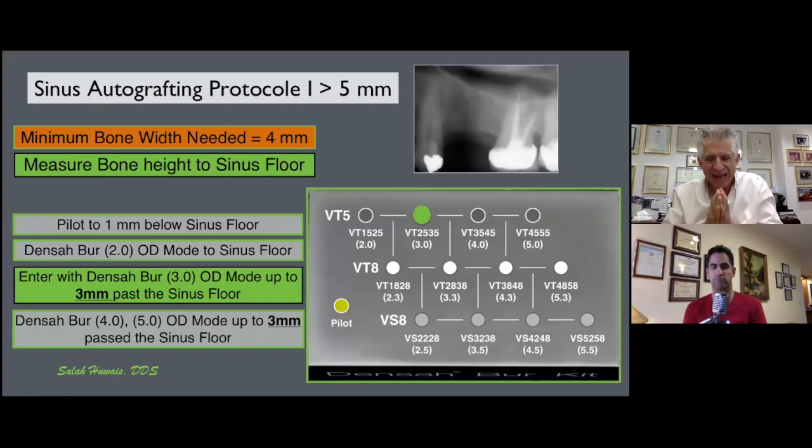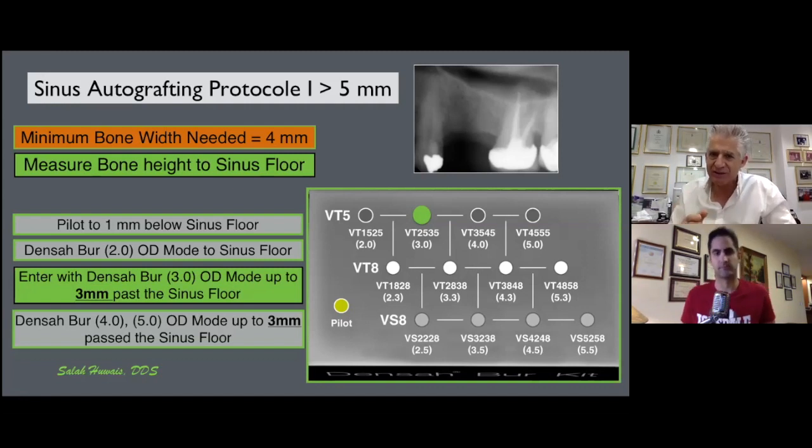You only enter the floor of the sinus with your 3 millimeter burr, running counterclockwise at 1,200 RPM with lots of irrigation. You do not enter the sinus floor with a 2 millimeter drill or the 2.3 millimeter drill. If you do, you will very likely tear the sinus membrane. So you're only allowed to enter with a 3 millimeter.